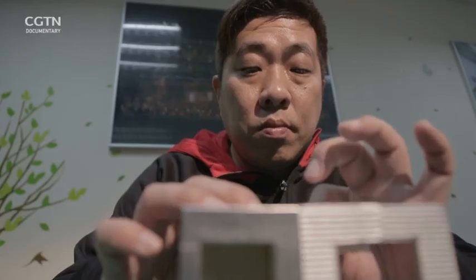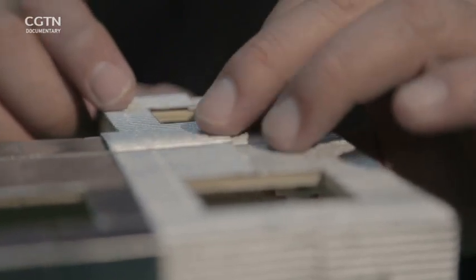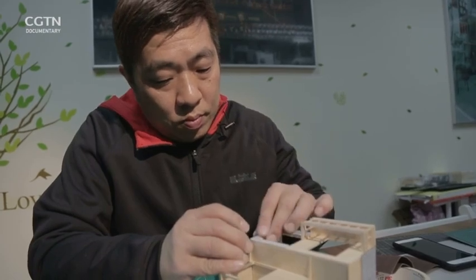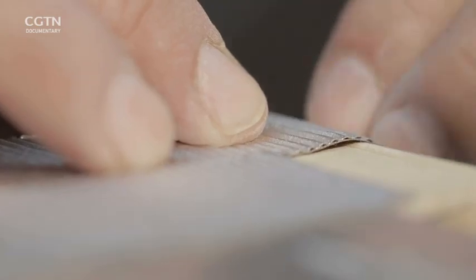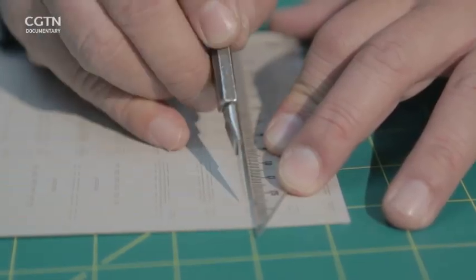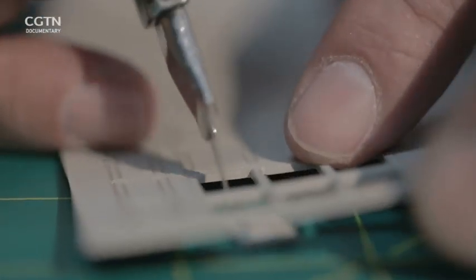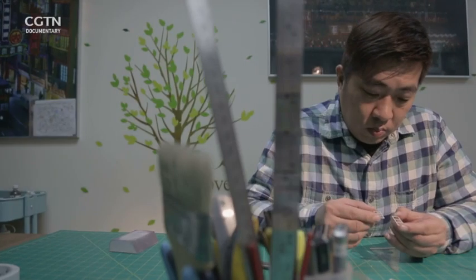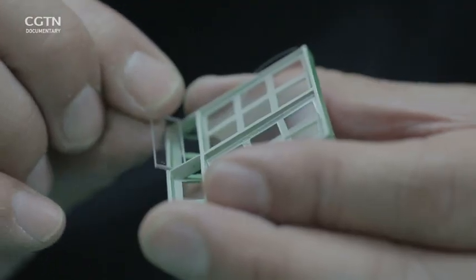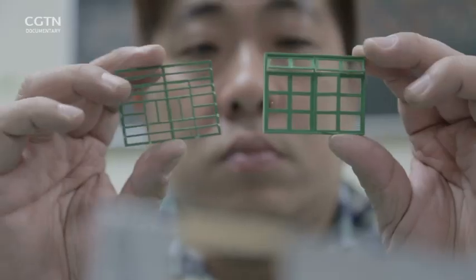The model tin foil is then cut into pieces and glued to the surface of the model hut. With the metal facade complete, the hut's windows are next. Lai draws a window frame on 1 millimeter thick plastic and cuts out its shape. Once the window frame has been assembled, it's spray painted green and allowed to dry. Next, clear plastic pieces are glued to the window frame as glass. Finally, the window is decorated and installed in the hut.